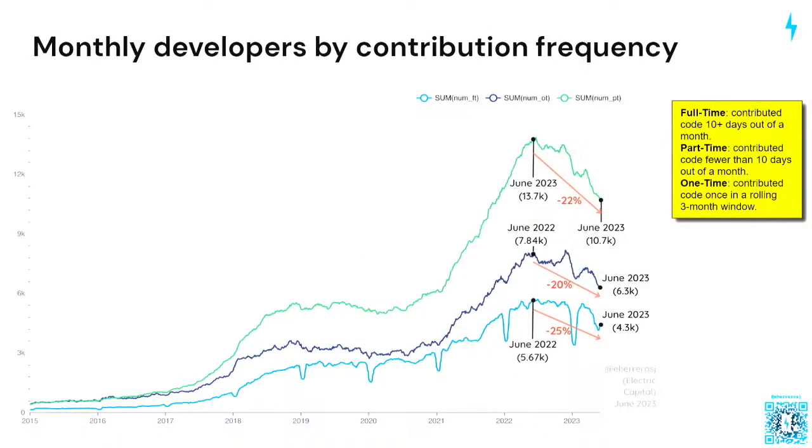What are the three lines that you see here? We divided the ecosystem into full-time developers, part-time developers, and one-time developers. Full-time developers are those that code 10 or more days in the last month.